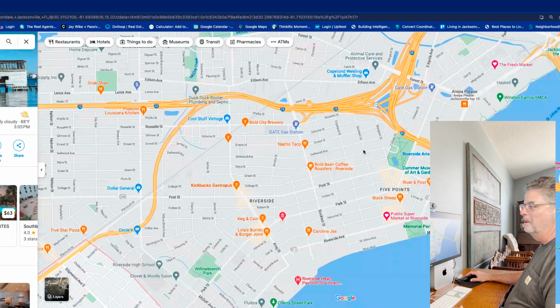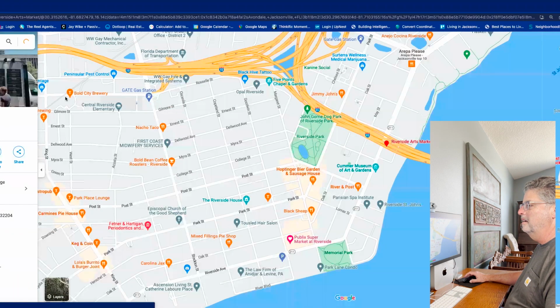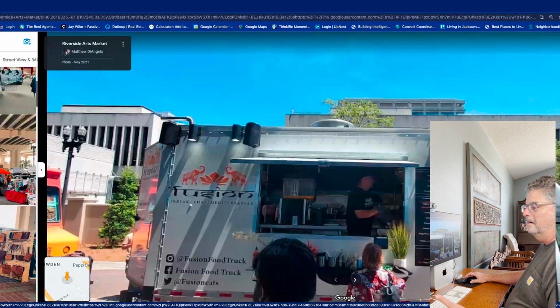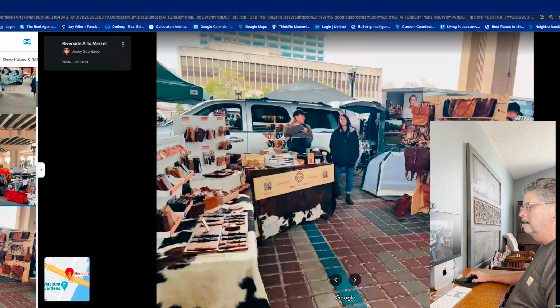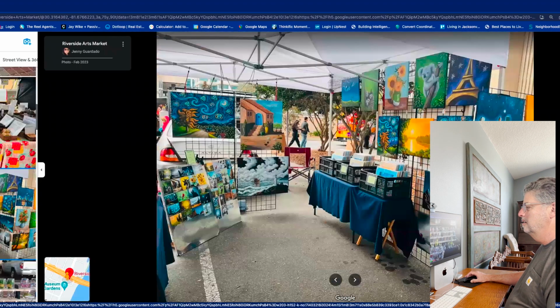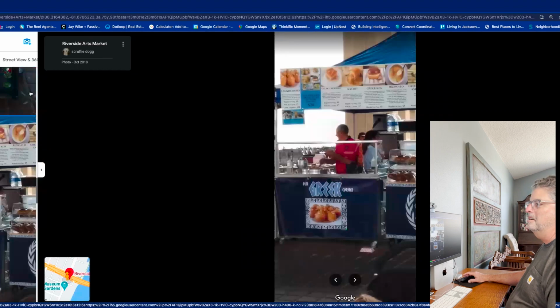This is something really cool also that goes on not too far from Avondale. It's called the Riverside Arts Market, and they hold that every Saturday. And that is under the legs or supports of the Fuller Warren Bridge. So it's literally underneath the bridge. The river is just forward of that area, and it's like a farmer's market. They have pop-up shops, and you can see the different things that they sell in there. Jewelry, soaps, paintings. There's lots of food trucks in there. Really cool. That happens every Saturday.